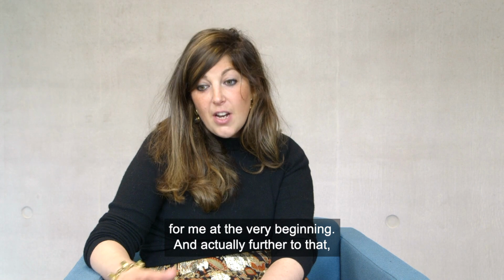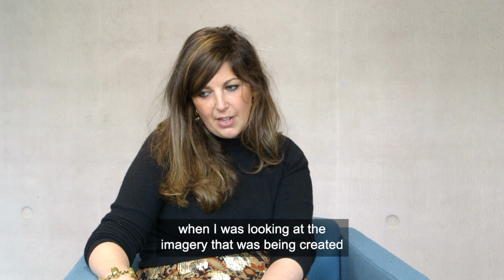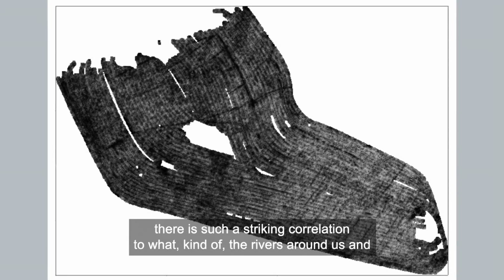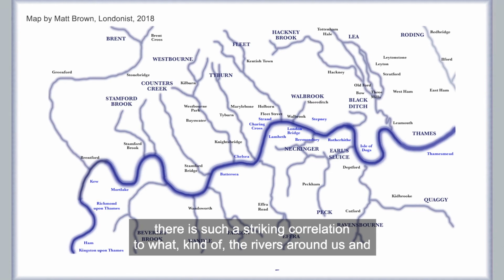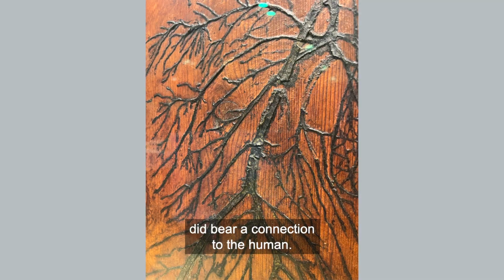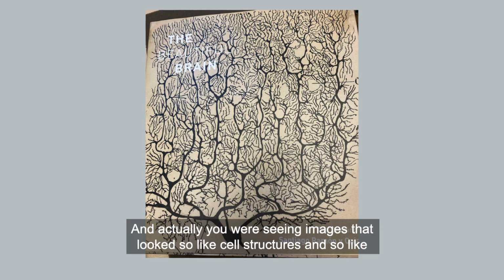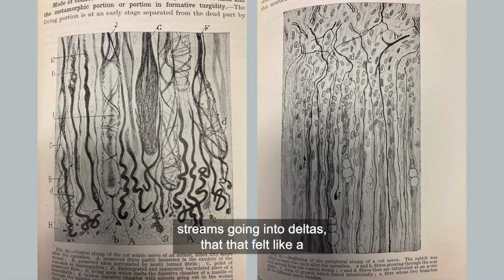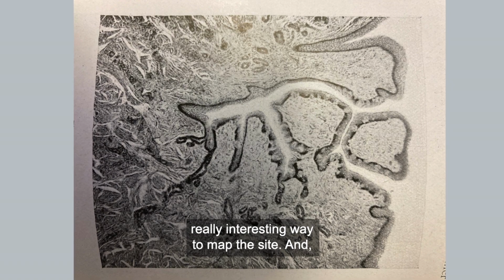And further to that, when I was looking at the imagery being created by the archaeologists using this site-penetrating radar, there is such a striking correlation to the rivers around us and our internal bloodstreams. I think that was what was so lovely, that the site did bear a connection to the human. You were seeing images that looked so like cell structures and so like streams going into deltas, and that felt like a really interesting way to map the site.